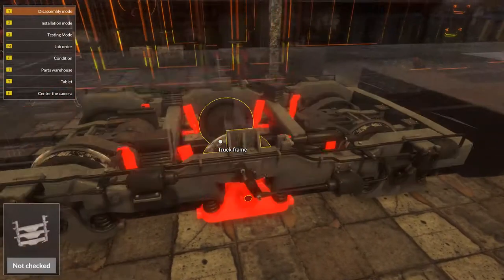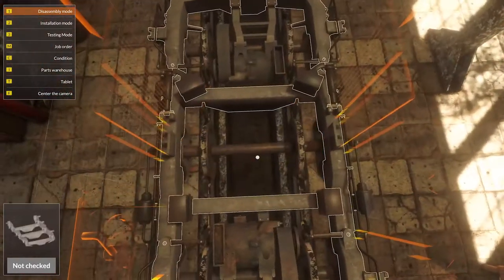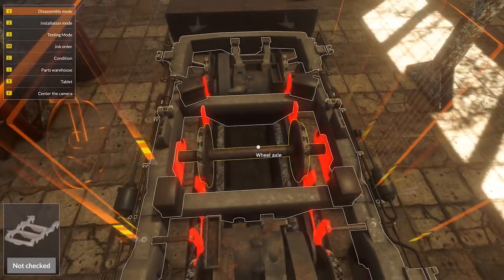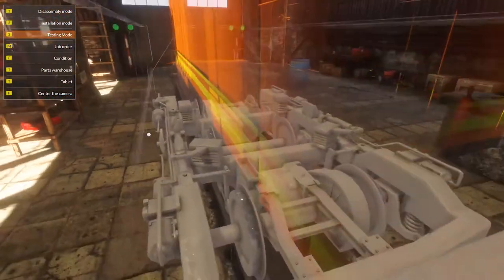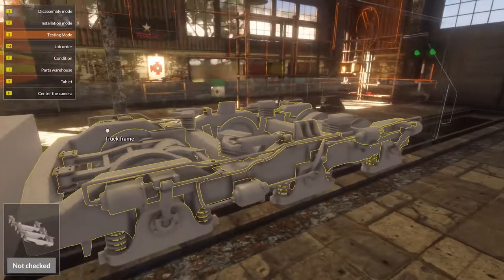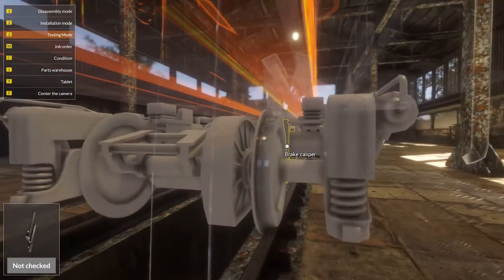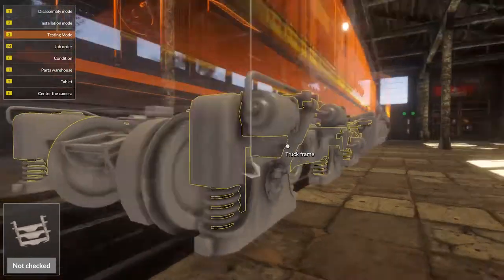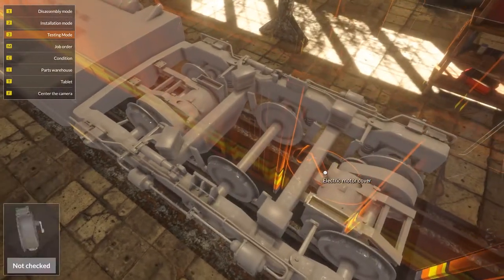Let's take a look at a motor truck from this perspective here. Looks like an interesting look. Testing mode. There you go. Now we can have a great look around. Braking system. Where is it, in fact? You know what, boys? I feel like I'm not that familiar with the braking system of trains. Therefore, I'm going to be failing miserably here. Trying to detect the problem.